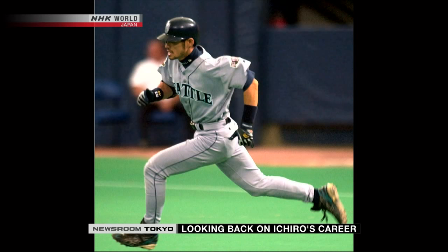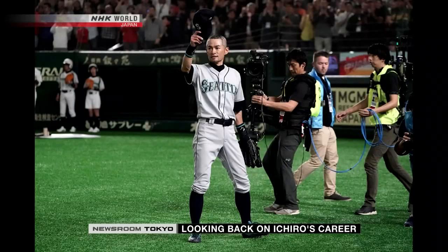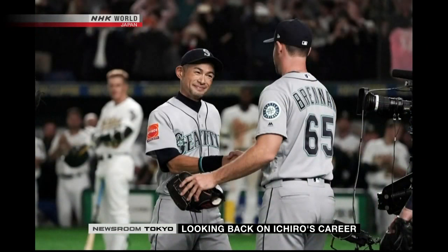Masahiro Tanaka, an ace pitcher for the New York Yankees, says the popularity Ichiro enjoyed in the U.S. is unparalleled. When he was called in for the last time, what happened there seemed to be uniquely American. It was quite a send-off. The crowd, their opponents, everybody applauded.